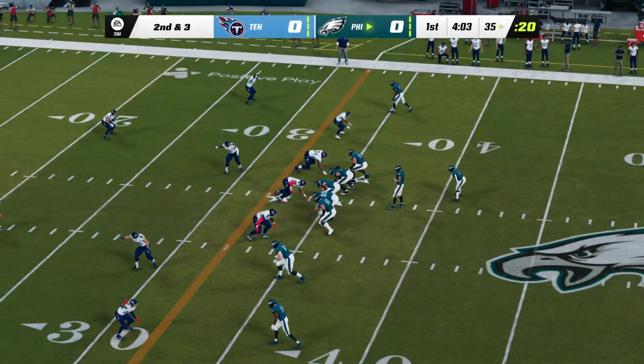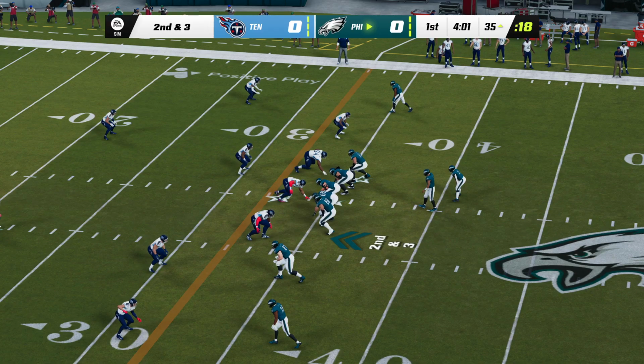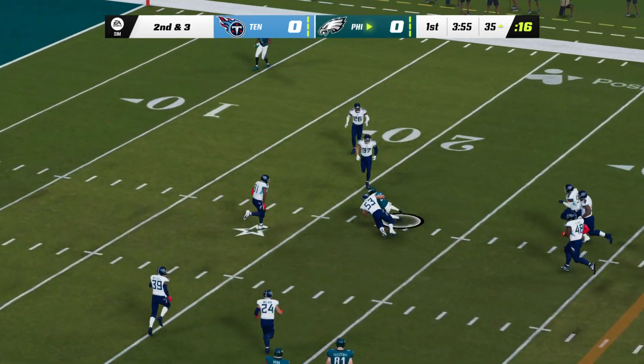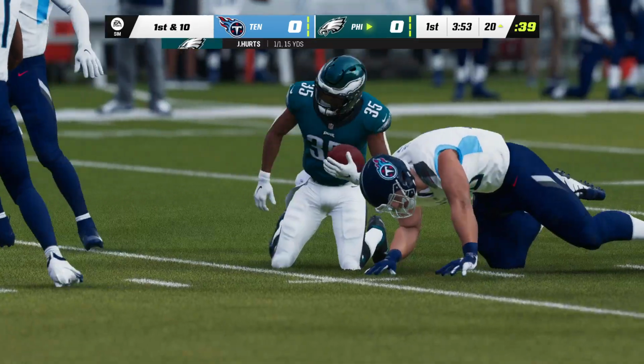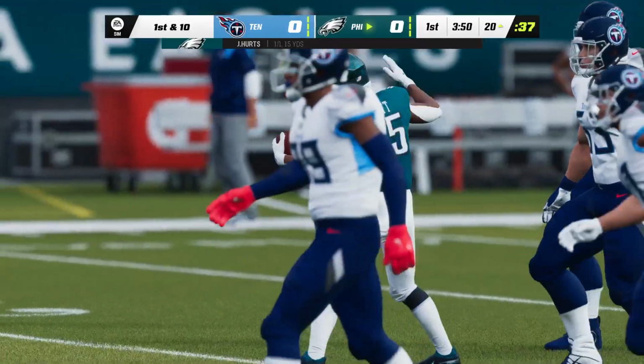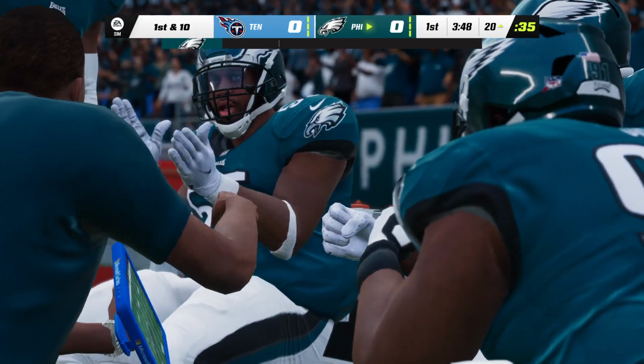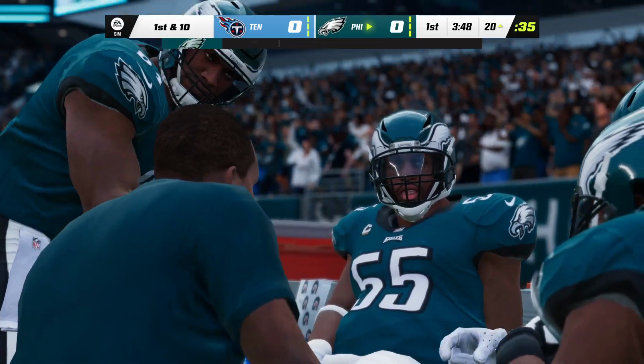A good run got 7 on 1st. Here's 2nd and 3. Hurts sets up to throw it. Over the middle, complete. That's Scott. And he's going to have another first down as the tackle's made at the Titans' 20-yard line. Philadelphia picking up the first on a gain of 15.